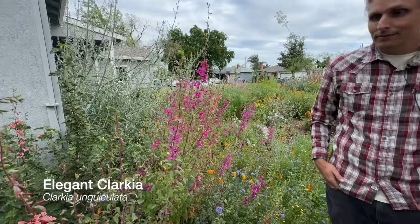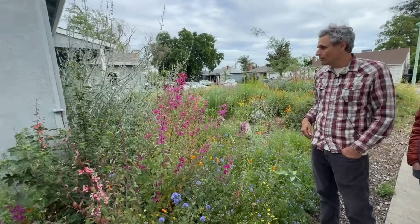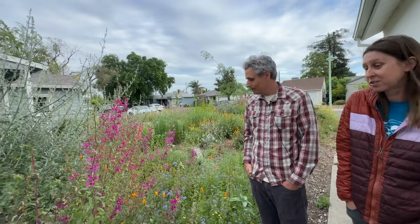Why did I think Clarkia was like... So Clarkia is a genus of plants. Lots of species in California. There are some that are tiny and some that are quite large like this. Gorgeous. I mean, this one's pushing 6 feet tall, which is pretty cool. And it's the color. I think they've selected it for garden varieties too. It maybe doesn't necessarily look exactly like this in nature. Yeah. But it looks like this in our yard.